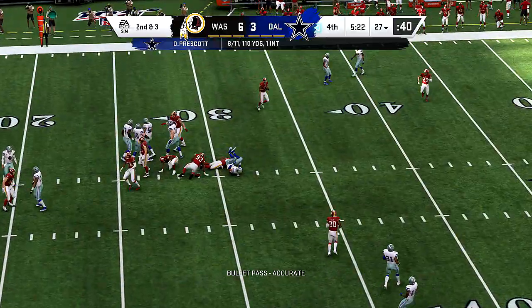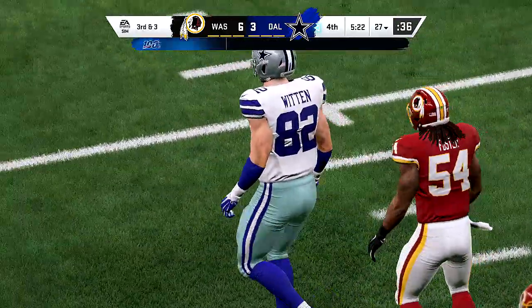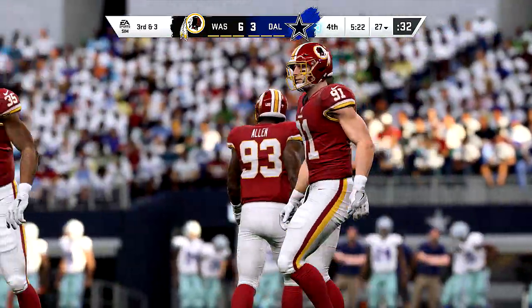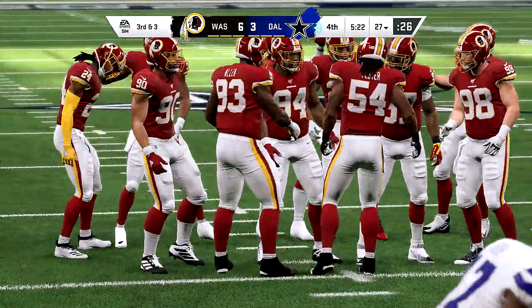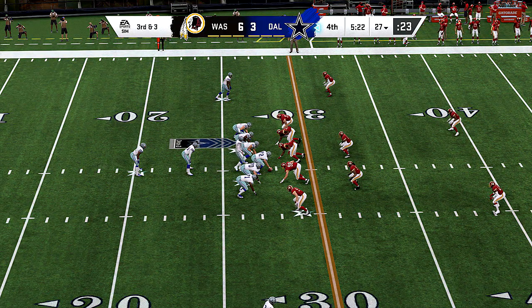Looking to throw again on 2nd down. Prescott. We have not seen a whole lot of wide-open receivers. Everything seemingly has been contested. And that's another nice job there to force an incompletion. They've been very cohesive, knowing each other's moves all game long, and they've been on the spot just about every time. And they've held them in check on the scoreboard.